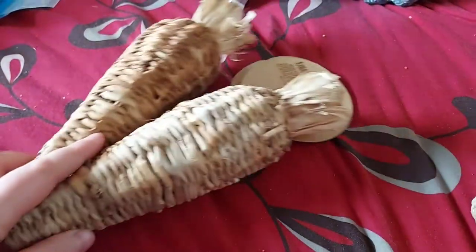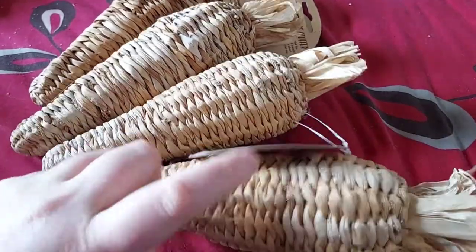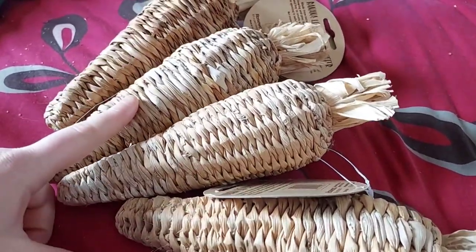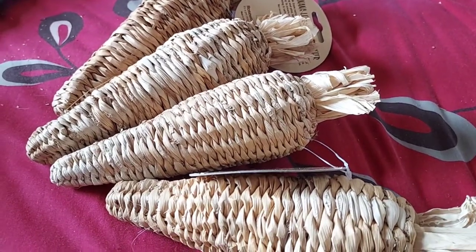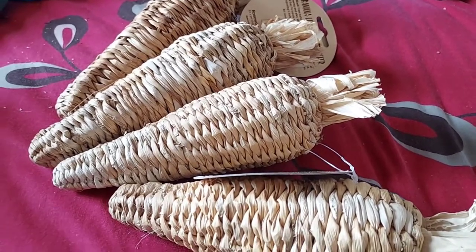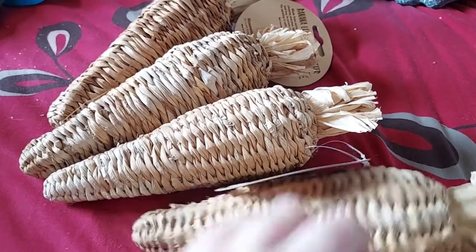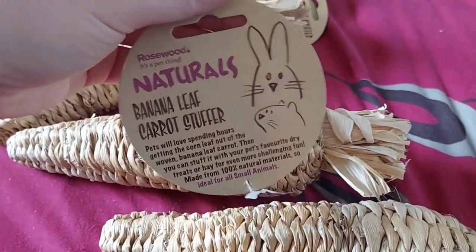And obviously, I had to buy them all a chew toy. So we've got one for Bugs, one for Thumper, one for Piglet and Winnie, and then one for Eeyore and Tigger. So I have to buy all of them the same thing because I'm a bit weird like that. I can't buy one without the other. So I just bought them all a banana leaf carrot stuffer.